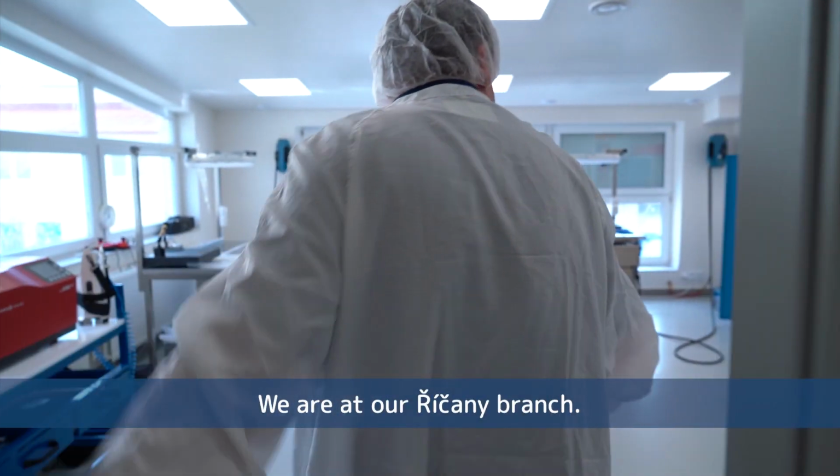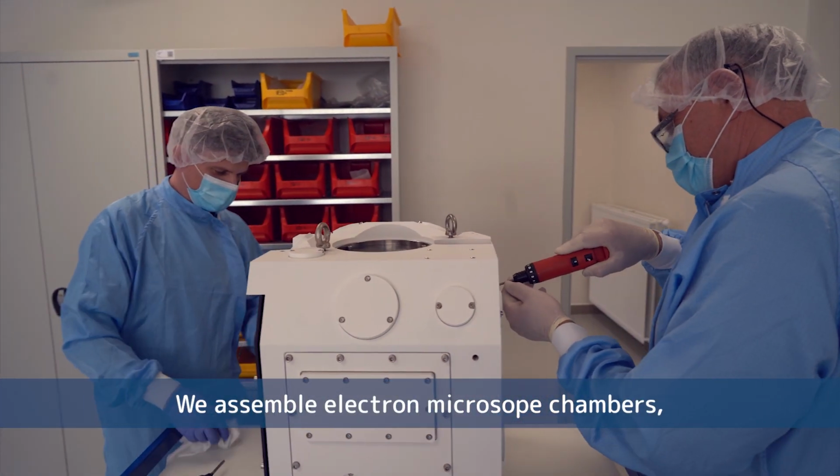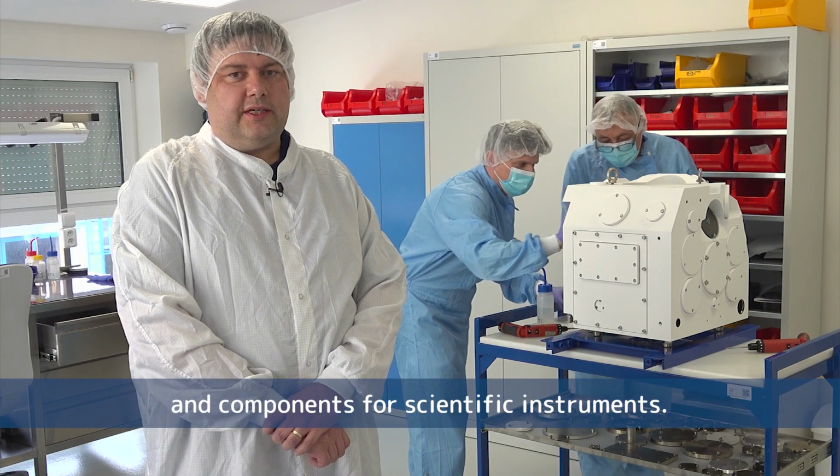We are at our Žičany branch. We have a Class ISO 7 clean assembly hall here. We assemble electron microscope chambers, different kinds of manipulators, and components for scientific instruments.